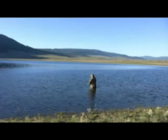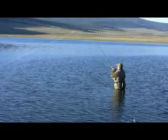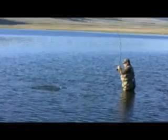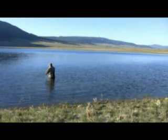There he is. There you go. Nice fat rainbow. Took a mini booger. A lot of the time here, you definitely want to shoot at your rise forms, that's for sure. Anytime you do see a rise, that rise form, hitting it within 2 seconds really produces some fish.